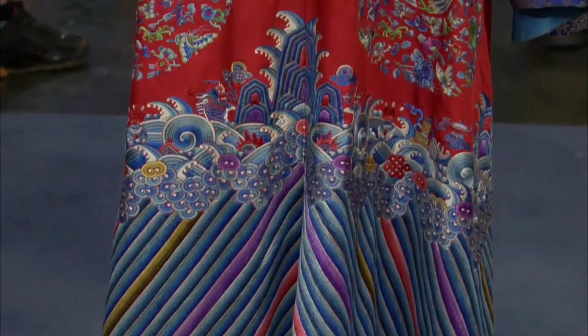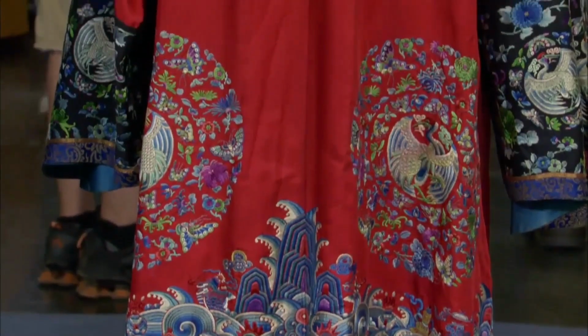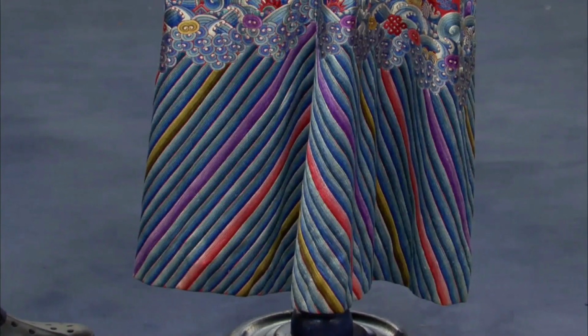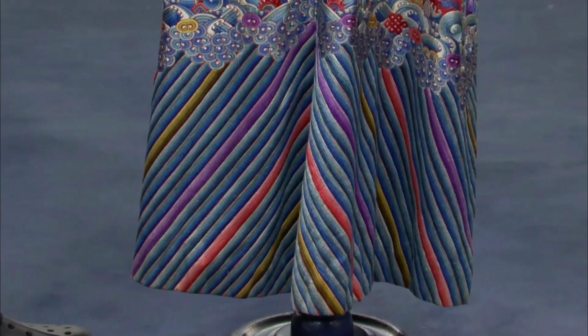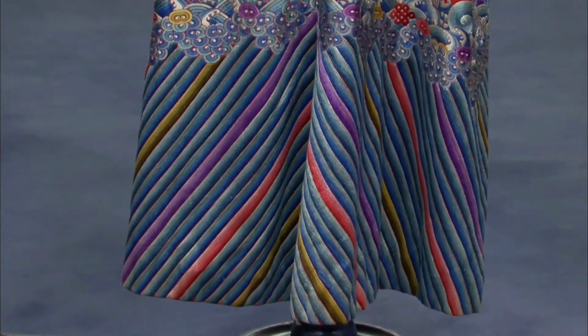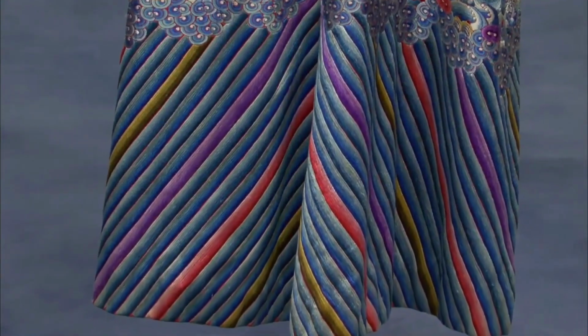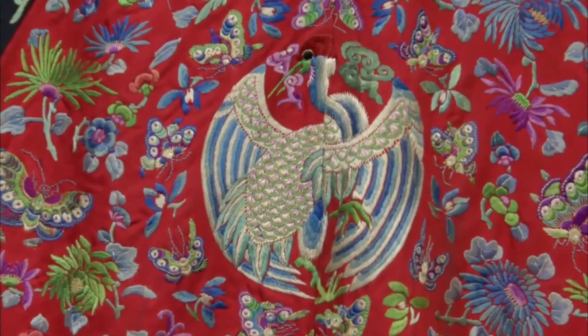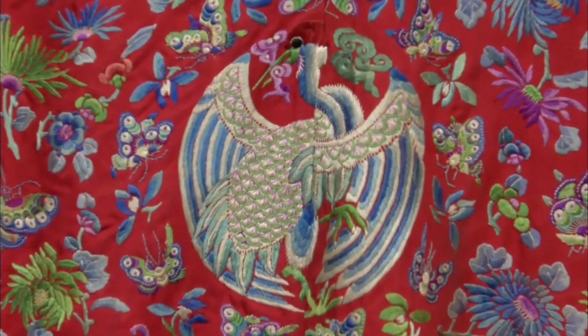A look at the bottom reveals a strip called lishui, created through embroidery. In terms of embroidery, that technique is very, very easy to do. Okay. So the earlier robes do less of it, and the later robes do more of it. Robes like these were worn on special occasions, such as weddings or festivals. Since the patterns are unique, they help bring the wearer to the center of attention.